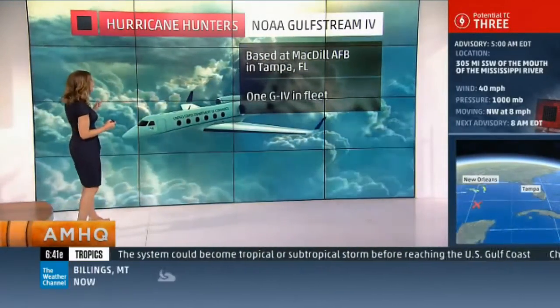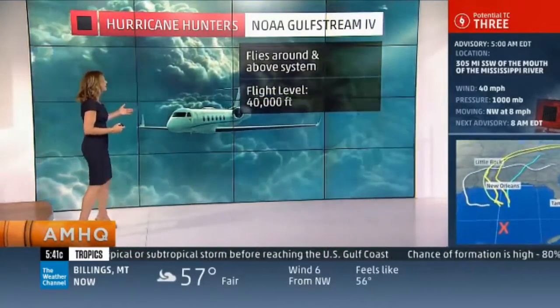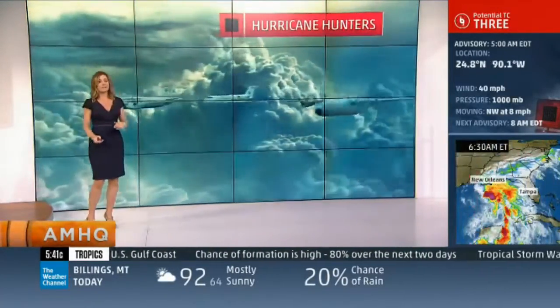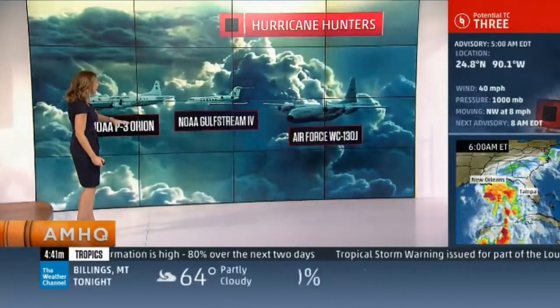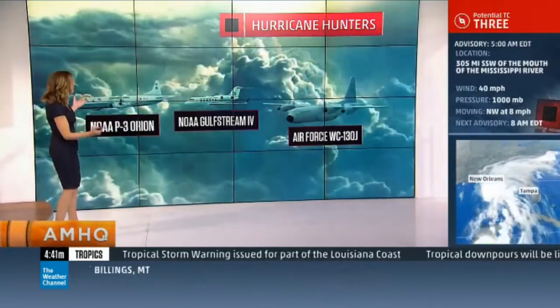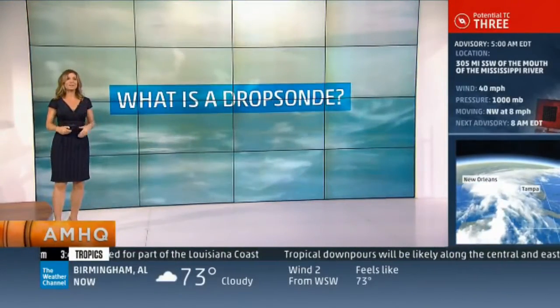There's also the Gulfstream 4, which is based at MacDill Air Force Base in Tampa. This is a high-level flight, at 40,000 feet. It actually samples the environment around and where the system is expected to travel into. So it's all significant data that goes into the forecasting, both in the short term and the longer term. For example, the data that we get from the Gulfstream goes into the modeling and helps to make a better forecast about the environment that the system is going into.